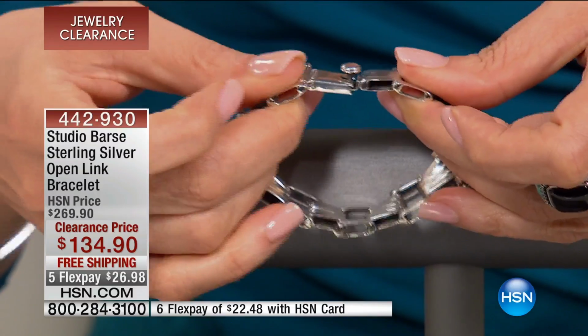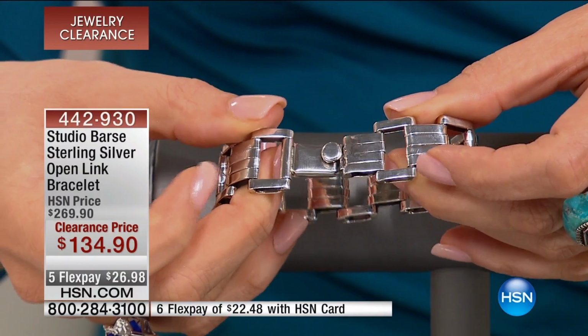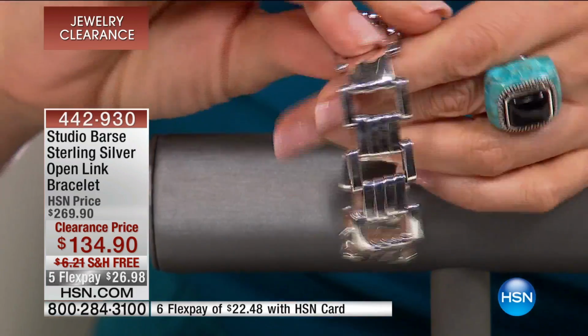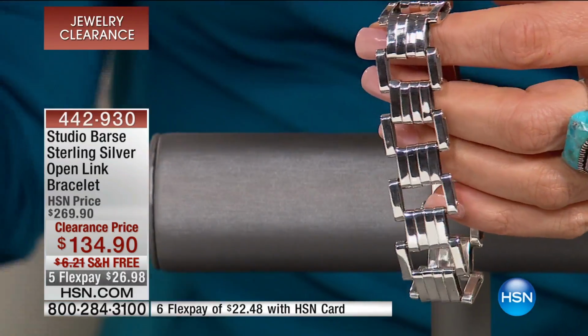The 7.5 inch is actually much more limited. There are 110 of these total. When I show you a pair of earrings that are $9.90, I know that gets us all into a frenzy. It's clearance. This bracelet is over $100, but look at how special it is.